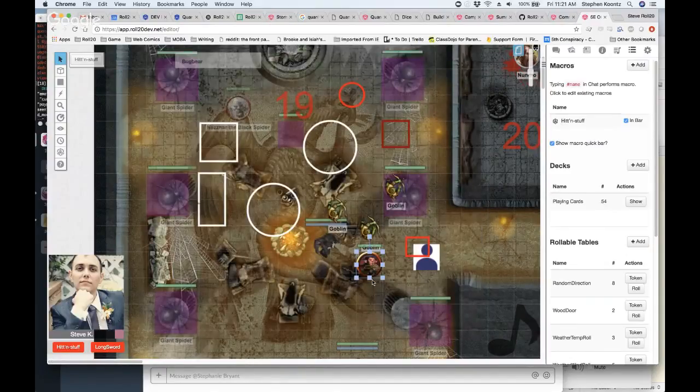Still, some people prefer to not even have that step. And if they want to take the time and prep it, they can have all the NPC monster roles set up right here as token actions. That way they can just click the token, do its attack without ever having to even open up the character sheet. And again, one of the things I love about Roll20 is its flexibility. You can optimize this for whatever is the best way to play for you.